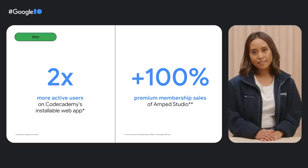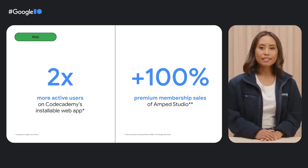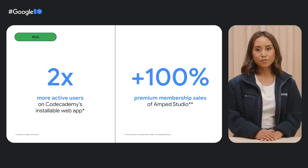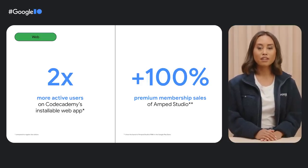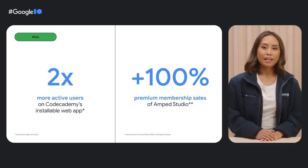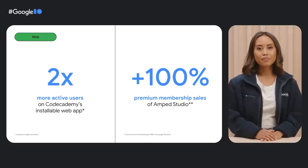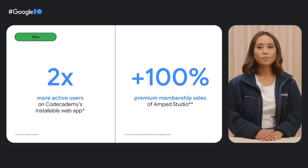It can also take your business results to the next level, like it did for Codecademy and AMP Studio. Codecademy's installable web app users were 2 times more active and completed 2 times the amount of learning content compared to regular site visitors. And when AMP Studio published its web app in the Google Play Store, it experienced a 20% growth in registrations and a 100% increase in premium membership sales.